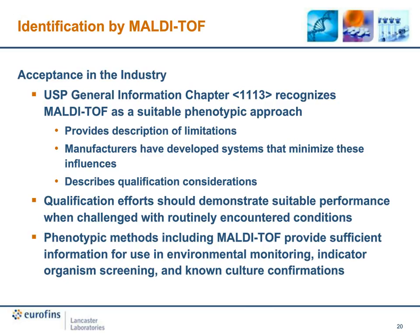Qualification recommendations are also outlined in this USP chapter, and such efforts may include evaluation of routinely encountered operating conditions to ensure performance of a robust system. This may involve culturing organisms on various media under various incubating and storage conditions, and incorporating variability of operator techniques. Phenotypic methods include MALDI-TOF. Including MALDI-TOF provides sufficient information to make informed decisions, and our clients are choosing this option for environmental monitoring, indicator organism screenings, and known culture confirmations.